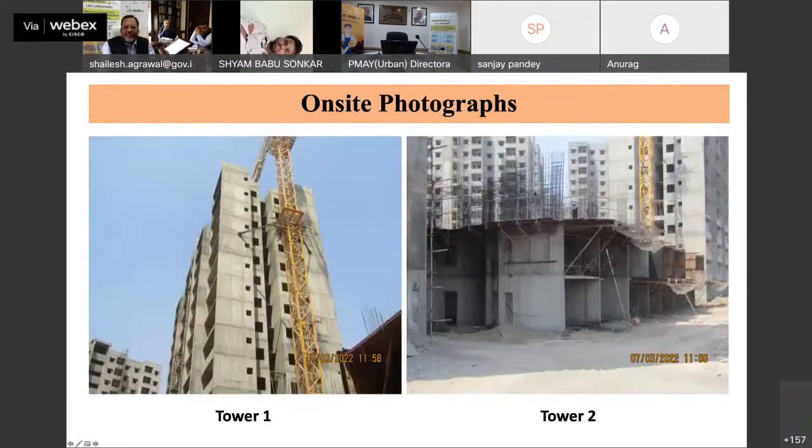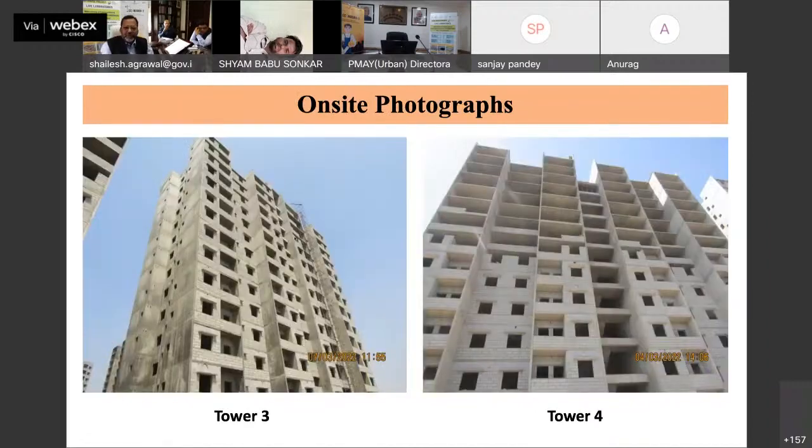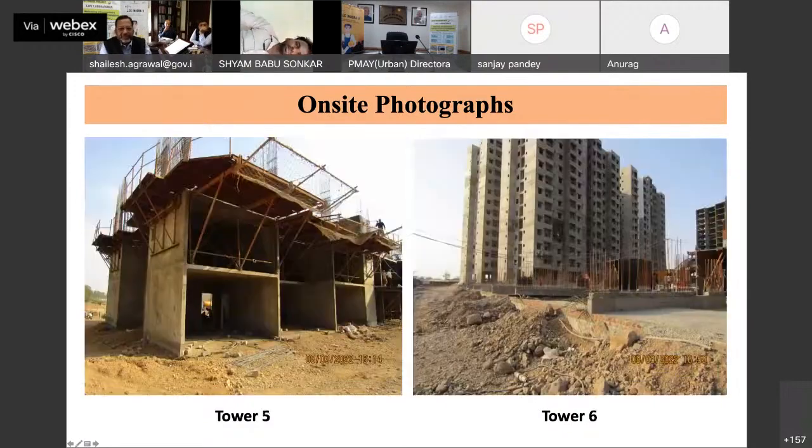And this is a finished block, you can see in tower 1 and tower 2. This is another view. These are the actual photographs from the site, and you can see the date. It was done in March 2022. You see, this was on 4th March and this was on 7th March. So, pretty fast progress.